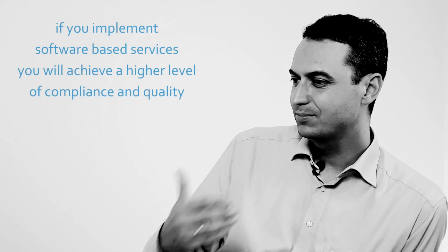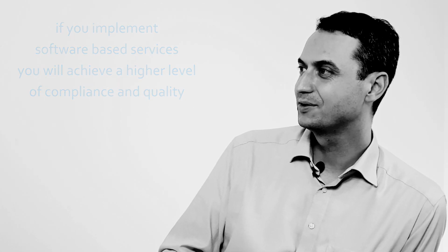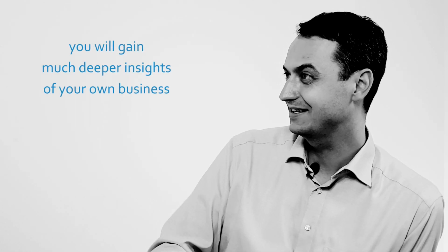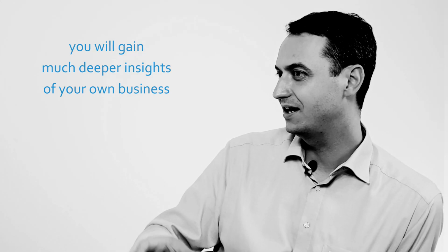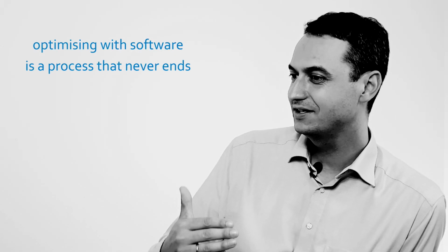So it's a broad range of topics, but you will benefit from software. So if you implement software-based services, you will achieve a higher level of compliance, of quality, and also management of your company will improve because you gain much deeper insights into your own business. You understand where there are inefficiencies in your daily life. And by implementing software, you enable your team to focus on what they are really hired for. They can focus on, for example, communication. They can focus on innovation. So everything that software cannot perform the same way. And well, it's a piece of money that is needed in the first step. And of course, it's a process that never ends. But it really brings you a giant step further in your company's development.